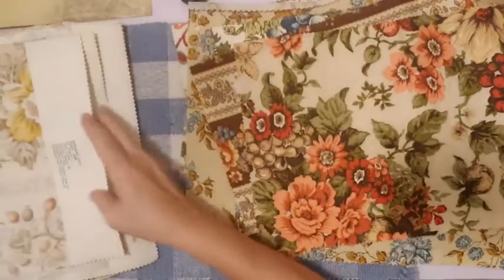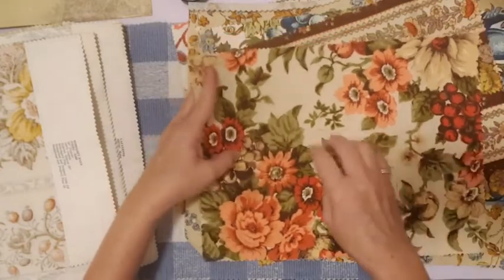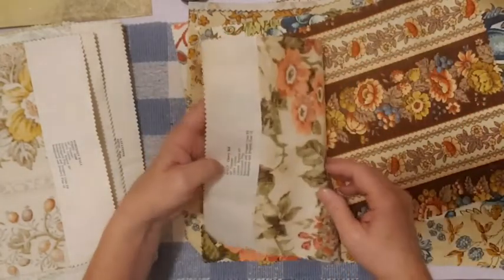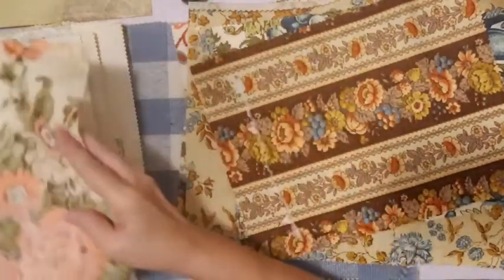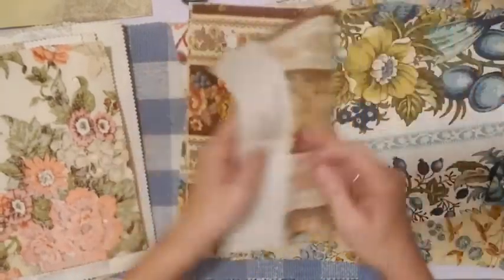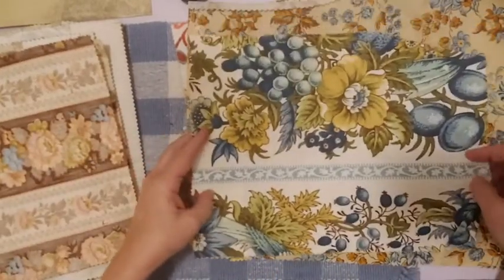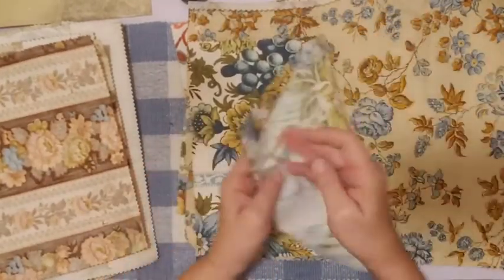All pretty, all different colors. Look at this one. I love this one. It's that weave again, whatever that is. 100% cotton. Isn't this one gorgeous? So pretty. Yeah, never found anything like this before.